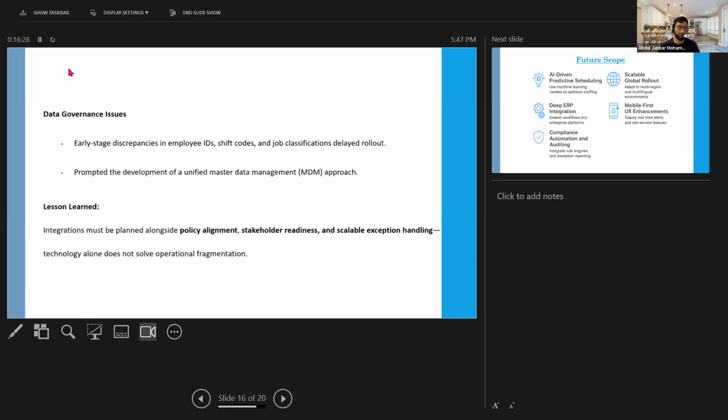Data governance issues which I have faced were early-stage discrepancies in employee IDs, shift codes, job classifications, and delayed rollouts. It was not uncommon for the PM to say, hey, we are going to launch at a later time than what we have planned because of all the issues that we have faced from the different teams. Then it prompted the development of a unified master data management approach.